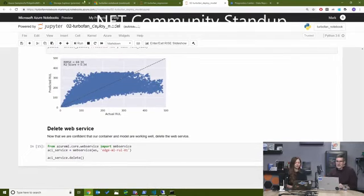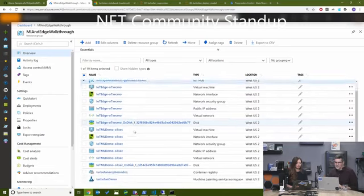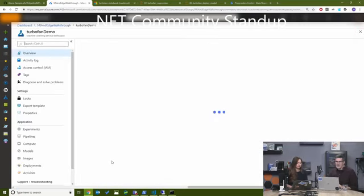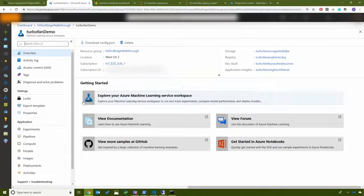And so maybe just one last little place to take a look here is if we come to the machine learning service workspace. I just want to point out that there's a bunch of stuff going on in here. So we talked about the storage account and a container registry. There's a key vault, which we're going to use a little bit later. Application Insights, if you need it.